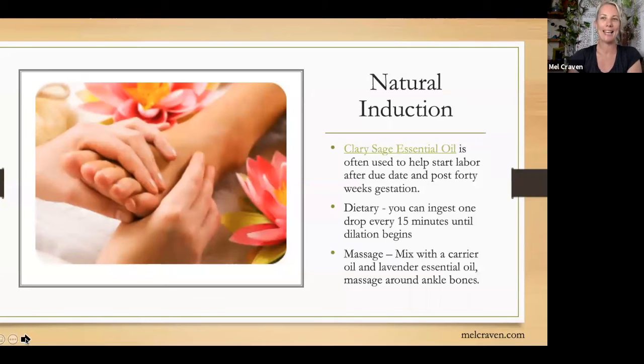So clary sage is a very common one. You might have heard about it. It's been used to help start labor post 40 weeks gestation by midwives and practitioners for years. You can ingest just 1 drop every 15 minutes. You could make yourself a clary sage tea with some honey, or you could just put some inside of your cheeks. And you can also mix it with some beautiful lavender oil and massage it around the ankles.